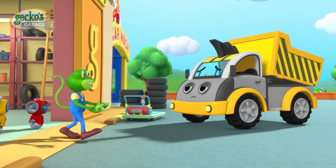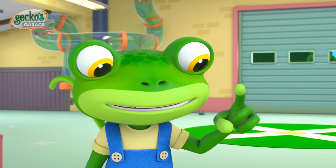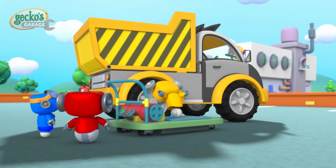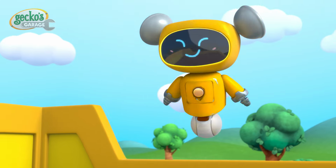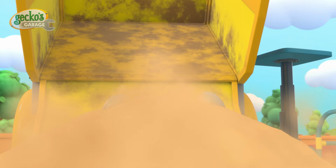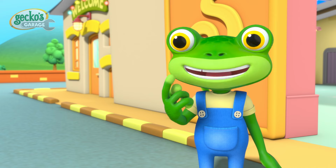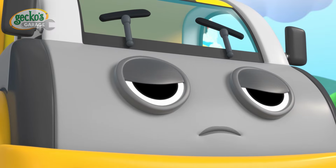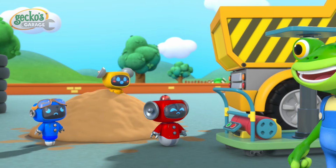It's Dylan the Dump Truck. How can we help you today? You're having problems with your dumper? Go, go, Mechanicals! I see. Your dumper keeps dumping itself. Let's have a look. I think the piston needs replacing. Pulling this lever will stop it dumping whilst I fetch a new piston.